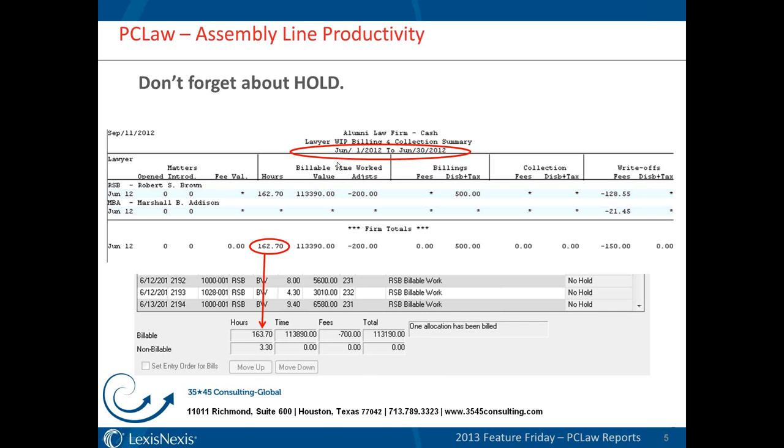So in the month of June, how many matters were open? In the month of June, how many entries were entered, billable, dated in the month of June? And then it shows us billings. What were our billings in the month of June, and what were our collections in the month of June? So if the time was actually worked in the month of June, that time is not necessarily included on a bill that was dated in June and probably not collected in the month of June. So there's a timing difference, and this report is focusing on what happened in the month of June.